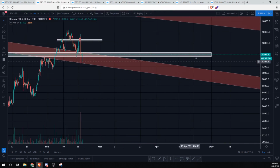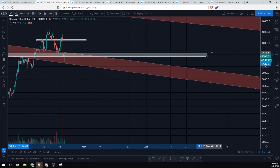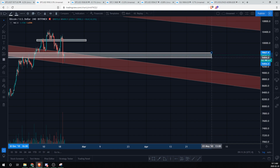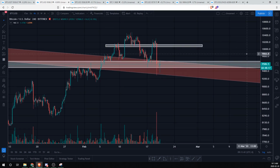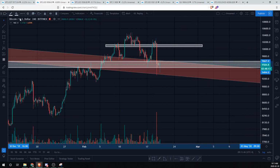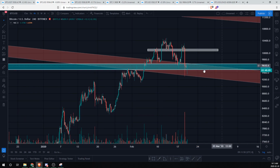So let's try to refine it a little bit more, just so we have a clearer picture of where we are holding for supports. And I think that's that zone right there. I'm pretty happy with this area that we're calling a nice level of support. And what I'm also going to do is make it a little bit green, nothing crazy, just a little bit different of a color.